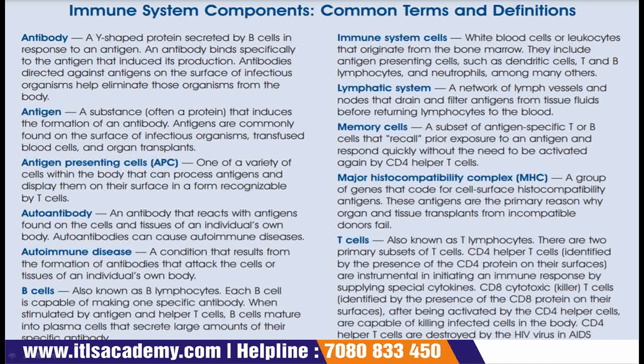Next one is major histocompatibility complex. It is a group of genes that code for cell surface histocompatibility antigens. These antigens are the primary reason why organ and tissue transplants from incompatible donors fail.